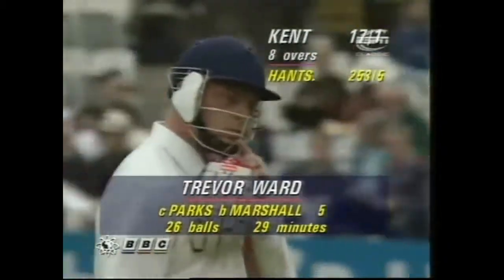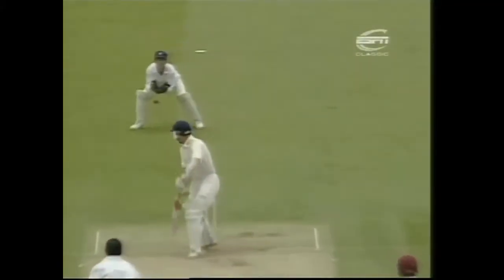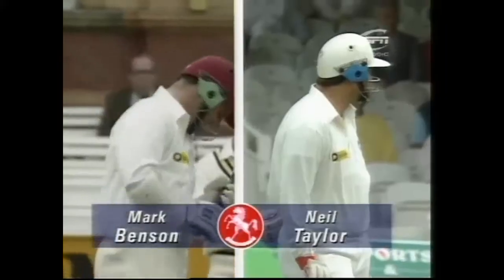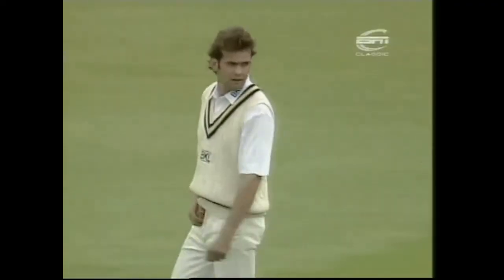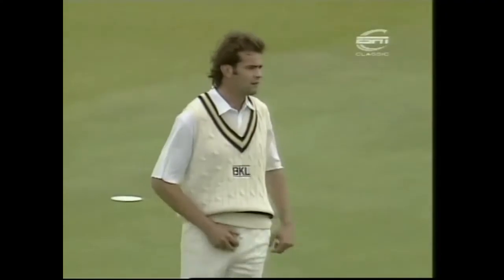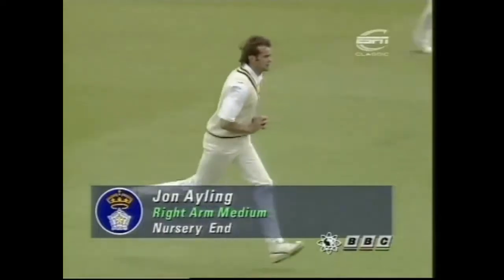Well, I said the breeze was right for the outswinger, and he's certainly got it going this morning. There's another fine delivery. Neil Taylor is the new batsman. John Ayling, the bowler. So Mark Nicholas has made that decision to rest his number 1 bowler. It's never easy when a man's bowling as well as that. But he knows he likes to keep him for just 1 or 2 in case they do get in trouble.